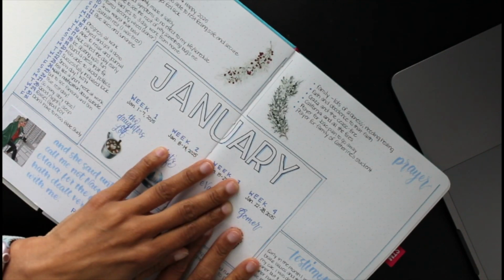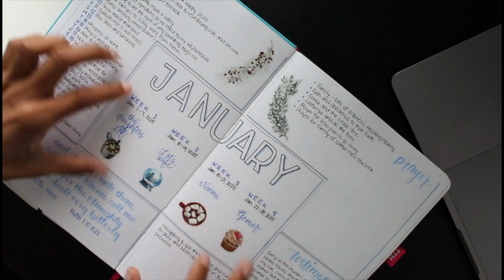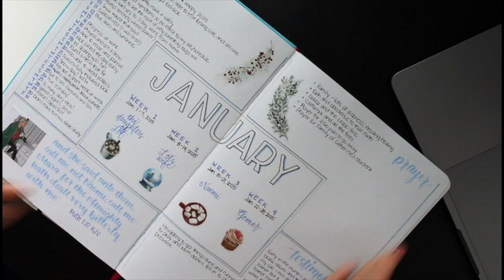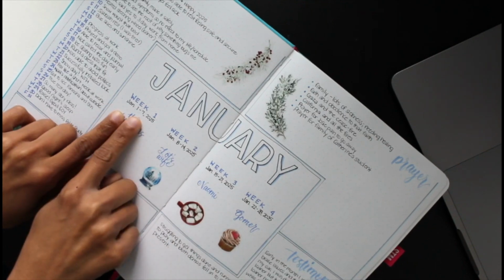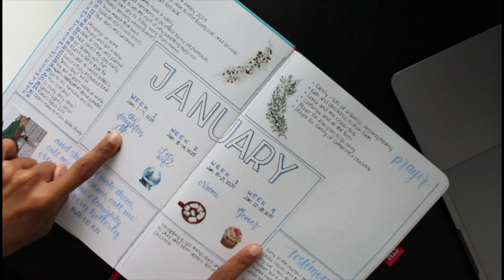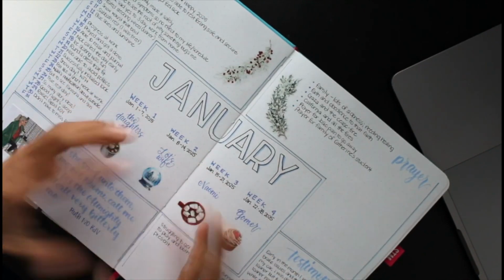And here is where I think it really changed. In this one, I didn't try to create an actual calendar for days 1 through 31 for January. But here I marked out each week. So week 1, 2, 3, and 4, and I put the dates, January 1st through the 7th, the 8th through the 14th, etc. And then I told myself what I was going to study during those weeks. This is basically like a planning dashboard.